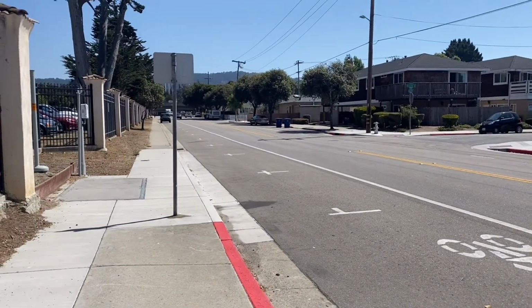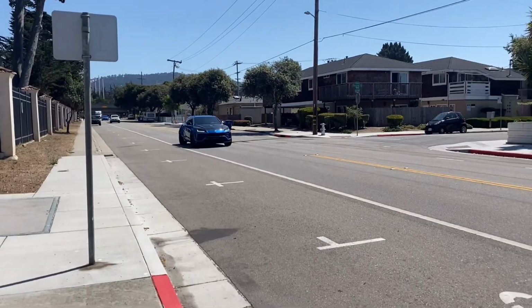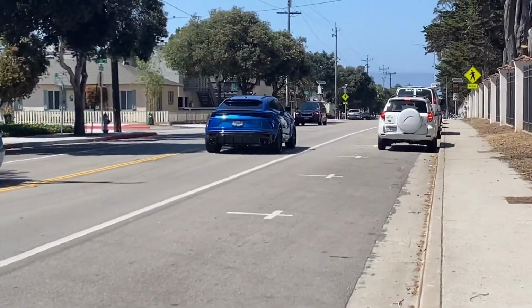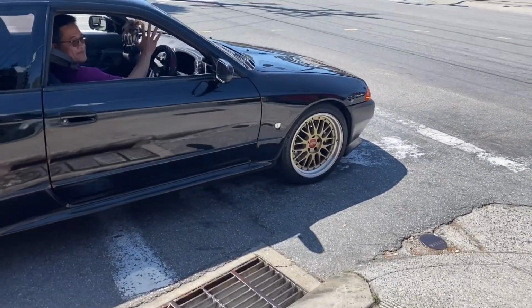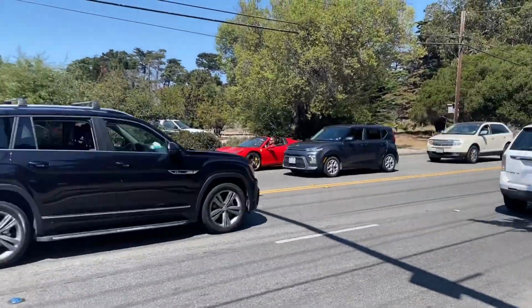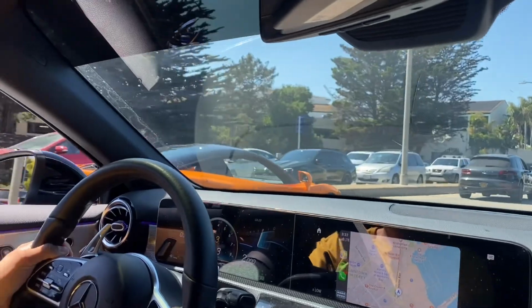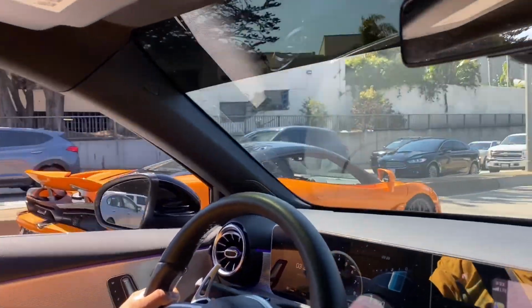Here comes the wide body blue Urus from last night with all the carbon. That's clean. Hey, that's sick, bro. 458 Spider. Come on, 720.